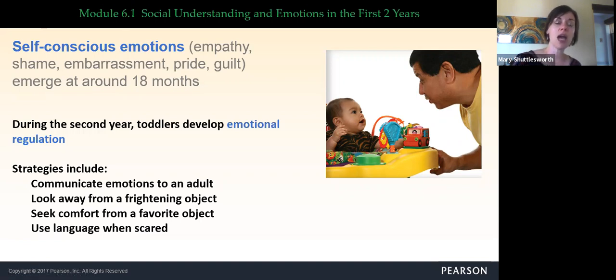During the second year, then, toddlers start to develop what we call emotional regulation, which is essentially their ability to control their own emotions, or at least to start to control their own emotions. One of the ways that they will control their own emotions, particularly when they are afraid of something or upset by something, is by talking. So they'll tell an adult, like, I'm scared. If it's something that's scary to them, they might do things like look away. Maybe they'll cover their eyes so that they don't have to see something that's scary for them.